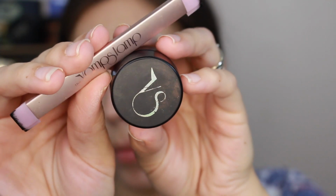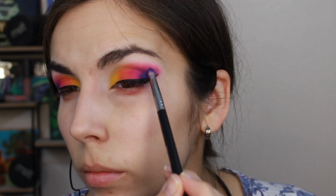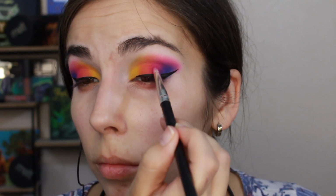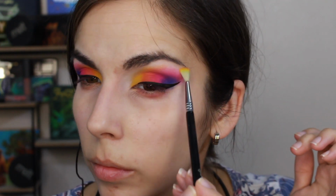Once I gave up on blending and just called it a day, I took the Vamp stamp and gave myself some wings, and then finished it off with the superhero liner, and then went back in with the pencil brushes and messed with it some more, as you can see. Did it help any? I don't know, you tell me. This was my least favorite look out of all of the looks that I created. I will tell you that right now.